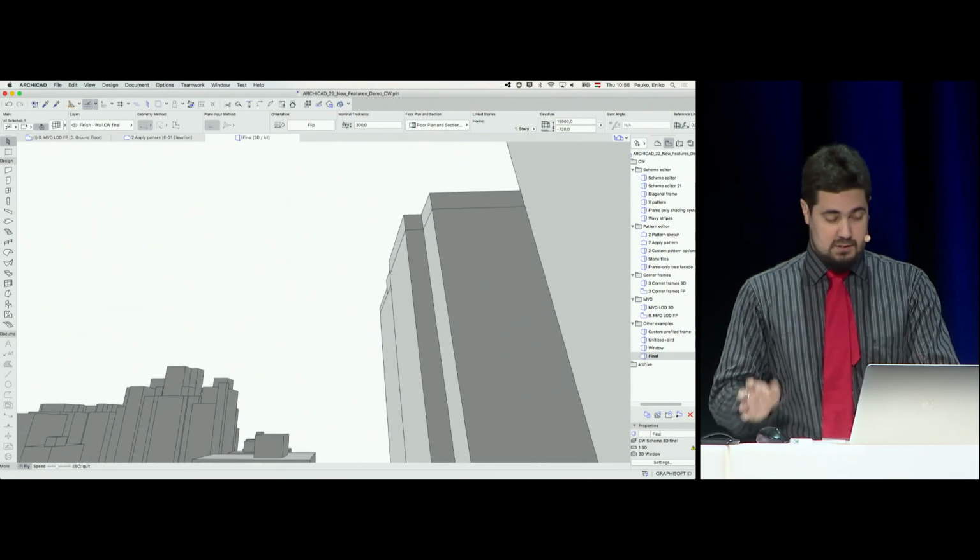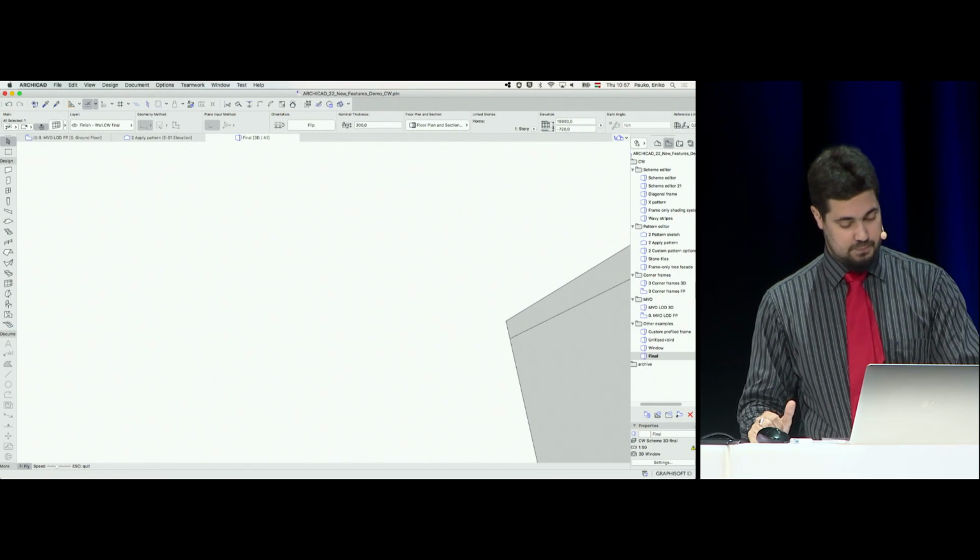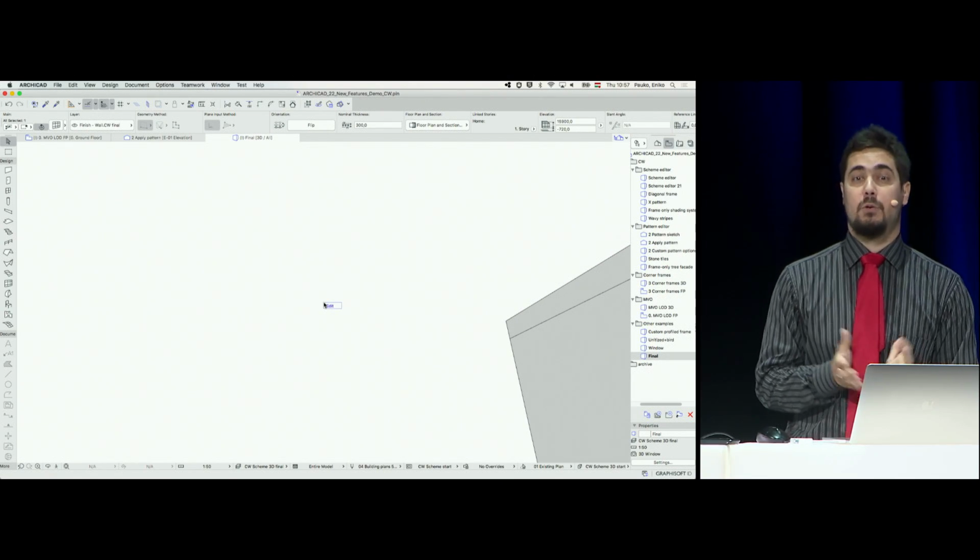So the design possibilities are truly limitless in ARCHICAD 22. Thank you very much. Back to you, Ákos.